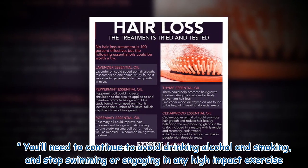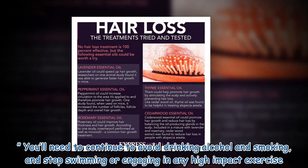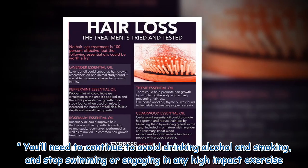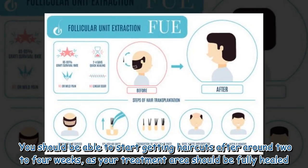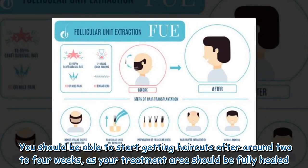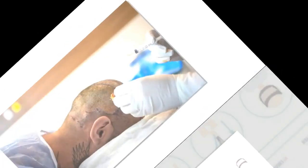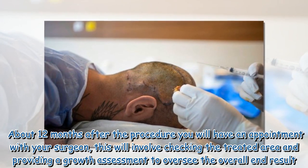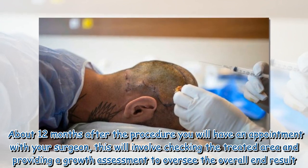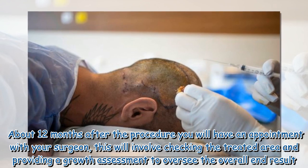You'll need to continue to avoid drinking alcohol and smoking, and stop swimming or engaging in any high-impact exercise. You should be able to start getting haircuts after around 2 to 4 weeks, as your treatment area should be fully healed. About 12 months after the procedure you will have an appointment with your surgeon. This will involve checking the treated area and providing a growth assessment to oversee the overall end result.